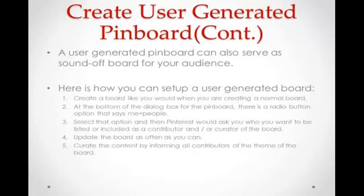4. Update the board as often as you can. There is nothing more boring than a pinboard that is outdated. Not all the people that you invited would actively use your board. Be prepared to update your user-generated board regularly just until it gains traction and gains more active followers. 5. Curate the content by informing all contributors of the theme of the board. Curating the board also includes weeding out the bad posts from the good. Always remember when you are curating an image that Pinterest is all about visuals.